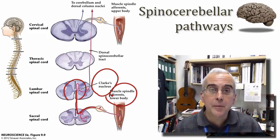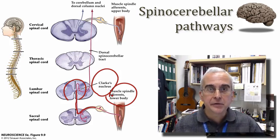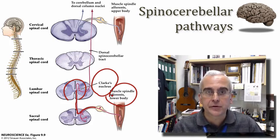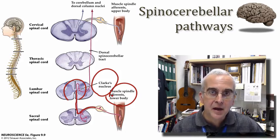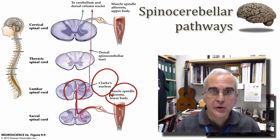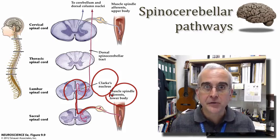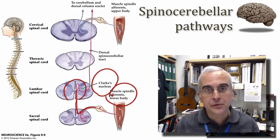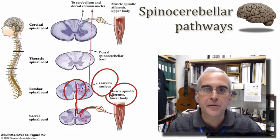Okay, I think I want to make an interjection here, and it's based on an experience with the first run we had through medical neuroscience, where some students were concerned about my declaration that the dorsal nucleus of Clark is a nucleus of the thoracic spinal cord, and yet we're looking at a slide that shows a cross-section through the lumbar spinal cord with Clark's nucleus. Now I know that's a small point, but perhaps it's worth clarifying.